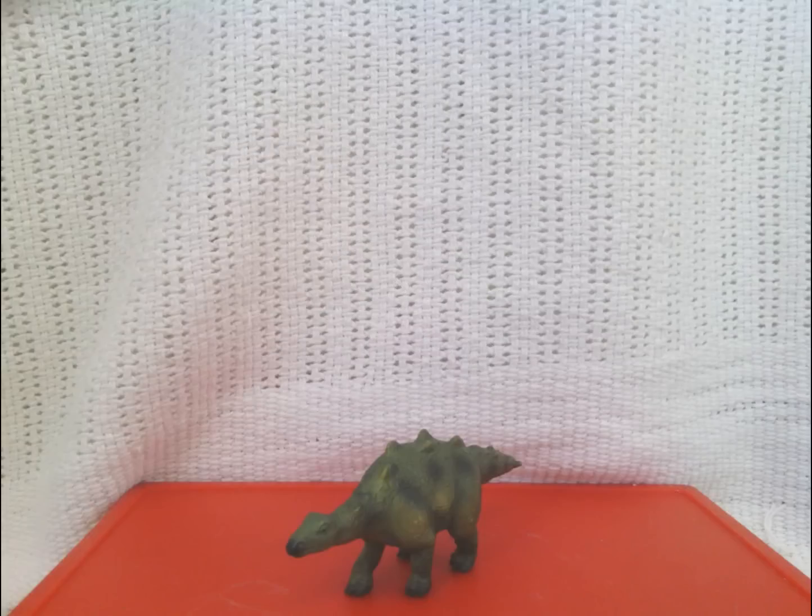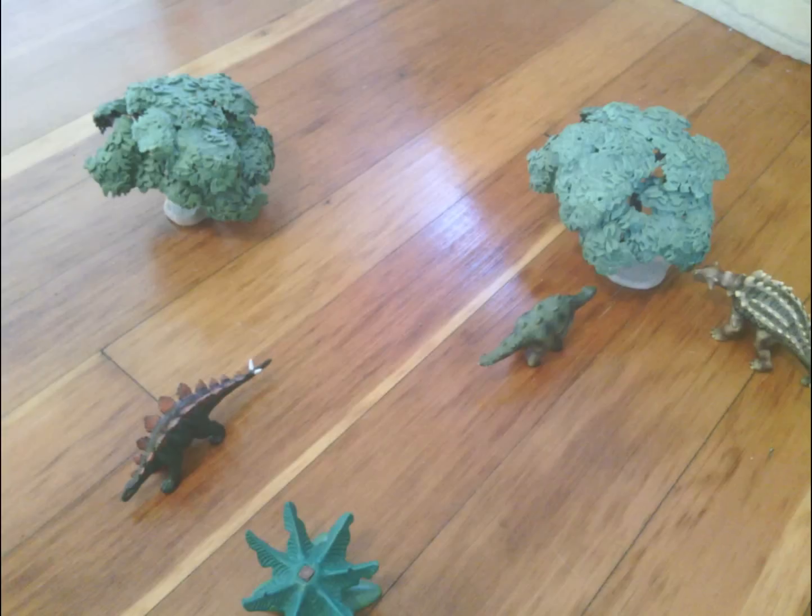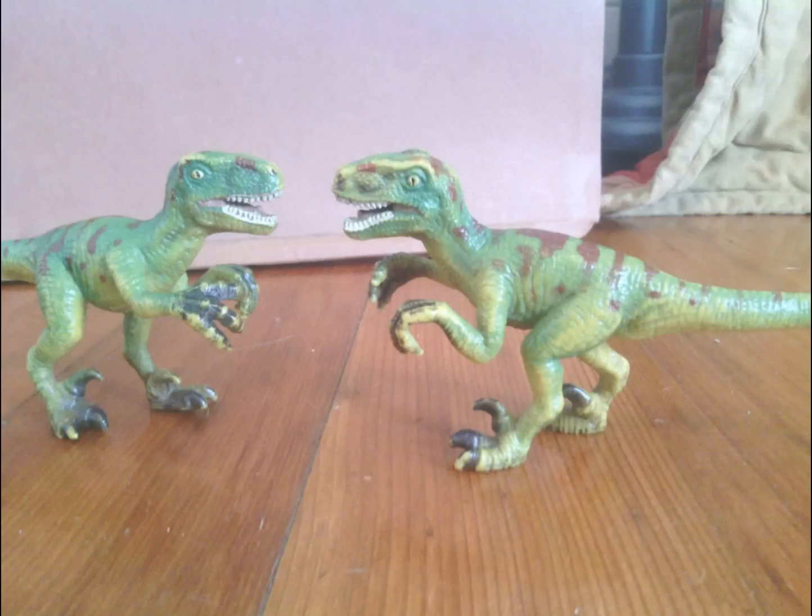Now it's time for a more plausible face-off. A herd of ankylosaurs is browsing on low-growing shrubs in the plains. Nearby, a pair of velociraptors is once again out on the hunt. The scene is set again for an encounter between two formidable foes.